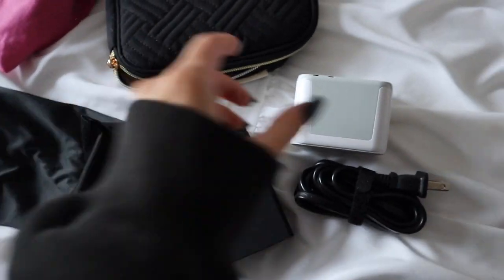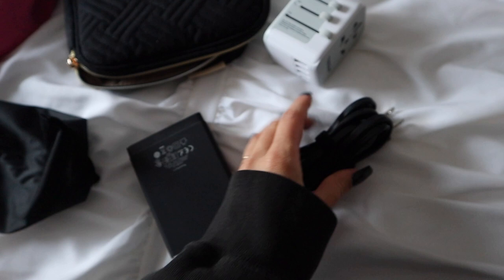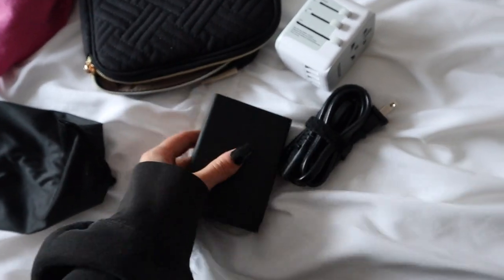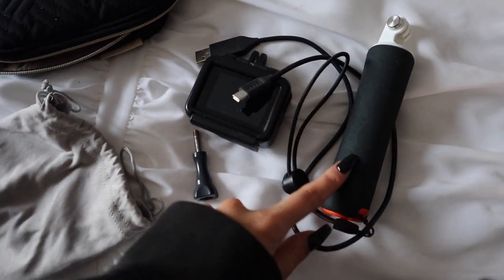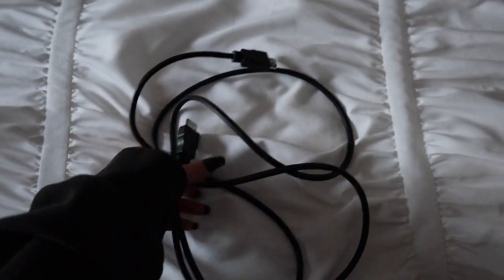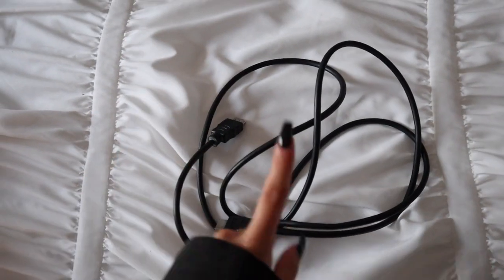In this black bag, I have a universal adapter. And then I have this cord that goes to this thing, and this has lots of USBs on it. So I can plug this one into this one, have USBs here, and then have USBs here. Next, in this gray bag, I have my GoPro and my stick and my charging cord for it. I got this HDMI cord to bring because I have a drive with a bunch of movies on it, so I'll be able to plug it into the TV in our room.